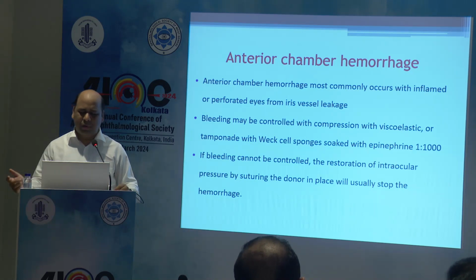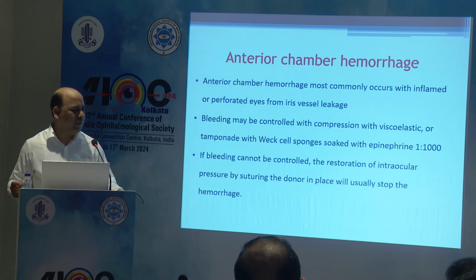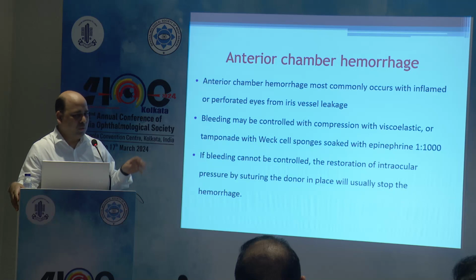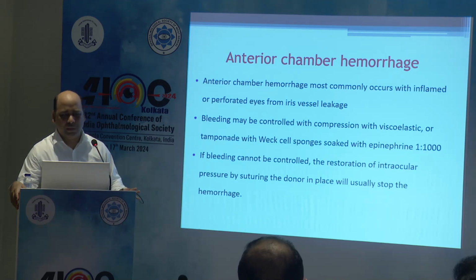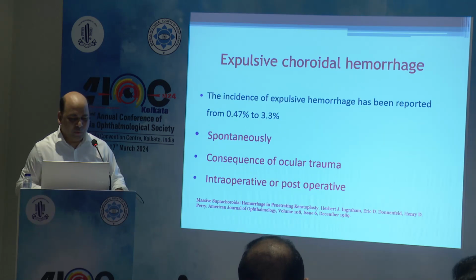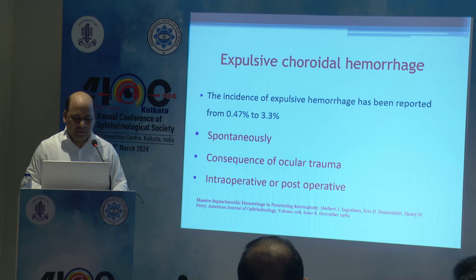Just put some epinephrine or just give the tamponade with viscoelastic, and it will settle down. But if it is still happening, then just close the eye and fill it with the viscoelastic as a tamponade. It will automatically stop, nothing to worry. This is the most dreaded complication, and the incidence is very low.